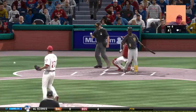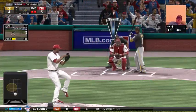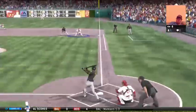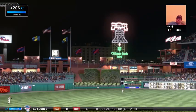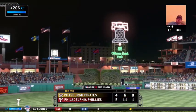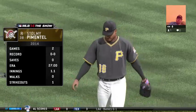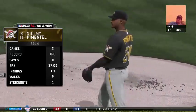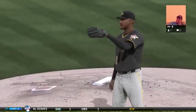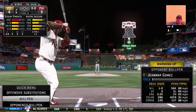Now a swing and a chopper foul right at home plate. Here's a line drive caught coming off the bag. Pretty much right in the glove that time, and the inning is over. Stolmy Pimentel will get the ball now as he'll take over on the mound to start the home 7th, with a whole 1 1/3 innings this season. Austin Jackson will step in now to lead off the home half of the 7th.